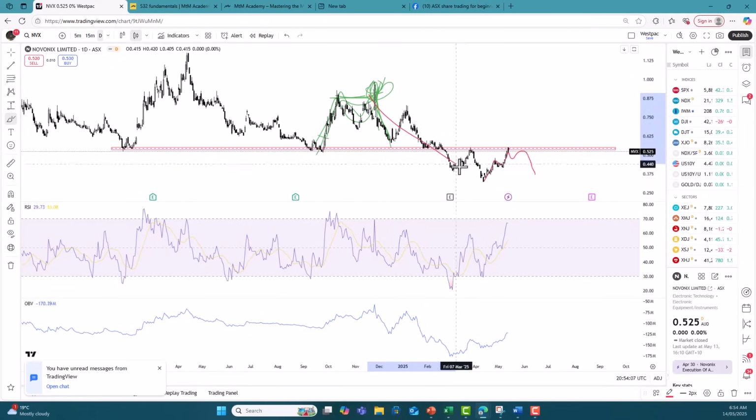It could just be a zigzag and keep rolling over. Or this could turn into a double bottom or something. So yeah, anyway, I'm not hanging around if it does reject here and change market structure. And it's really that easy.